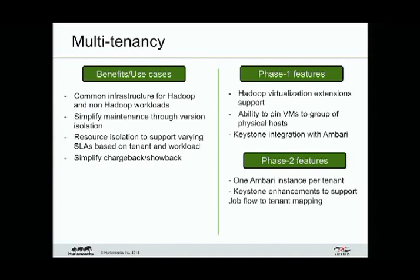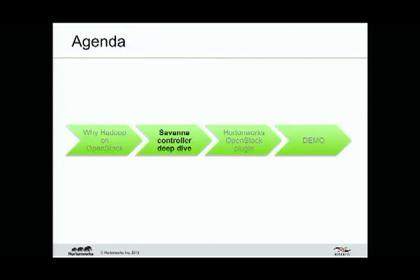So that was a brief snapshot of what are the different feature set and why we are going about doing this integration. I'm going to hand it over to Ilya, who will talk about more details about the Savannah controller architecture.